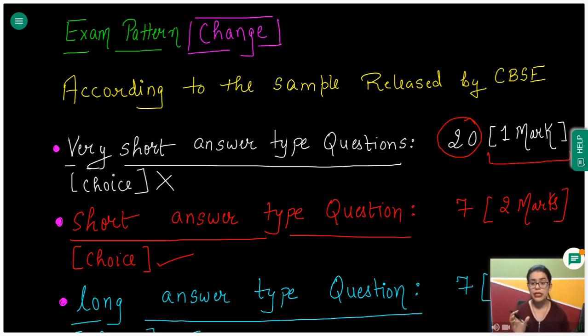This is a very big change in your exam, because in 2019 there were only 5 questions like this, but this year we are having 20 questions that would carry 1 mark. And please keep it in mind that these questions would not be direct questions. Some of the questions from these 20 would require a little bit more understanding, a practical approach towards the subject. So it is expected that this year these questions would be tricky, right?